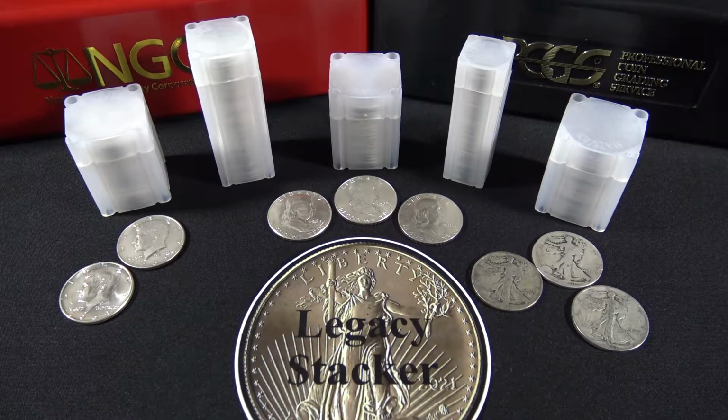I'm Legacy Stacker, and today we're going to cover why you don't need an emergency fund if you do what I do. At the same time, we'll be reviewing 90% or constitutional silver half dollars, 3 that I stack and another that I don't necessarily. But first, to the computer.